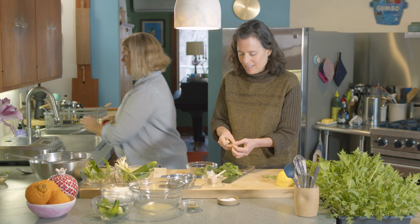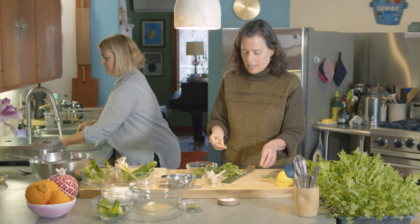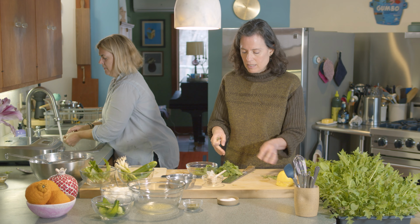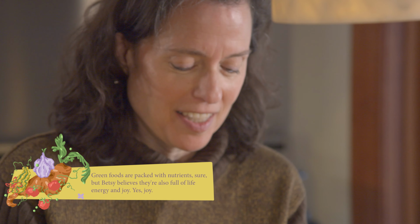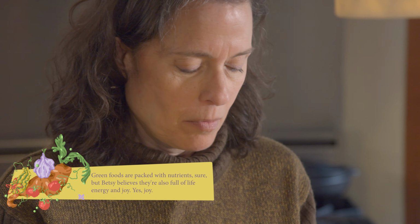Love it. But give me one second to just clean my green knife. Green food, I think, is my favorite color. Just anything green, everything green, is my life.